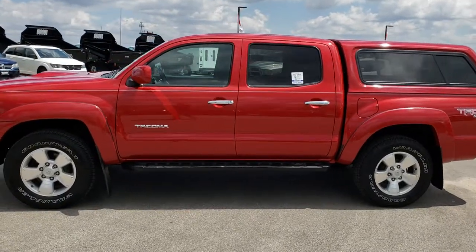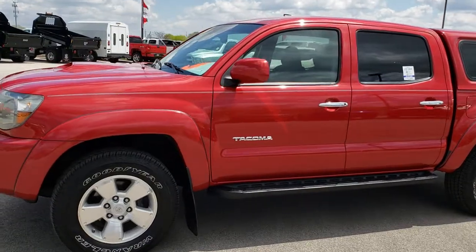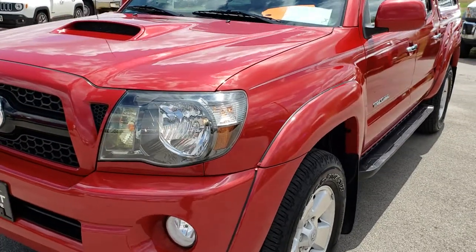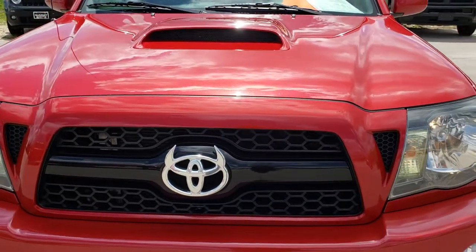This is stock number 9487. We are here at Summit Automotive in Fond du Lac, Wisconsin, your new and used light-duty truck headquarters. Today we are checking out this super clean 2011 Toyota Tacoma double cab short box. This truck has the 4-liter V6 motor.